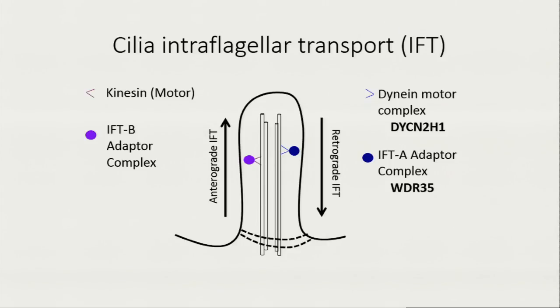The first class being these intraflagellar transport, or IFT genes. So cilia don't make their own proteins, they have to transport everything to the cilia, and then the IFT pathway is transporting things throughout the cilia. So you have anterograde IFT that's going from the base to the tip of the cilia, and retrograde that's going back from the tip to the base.